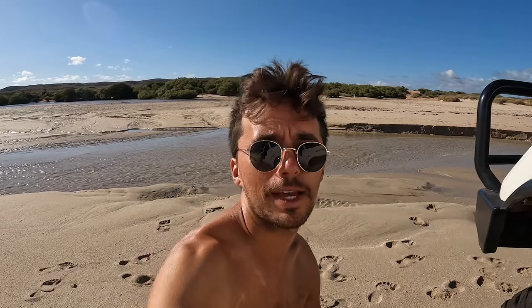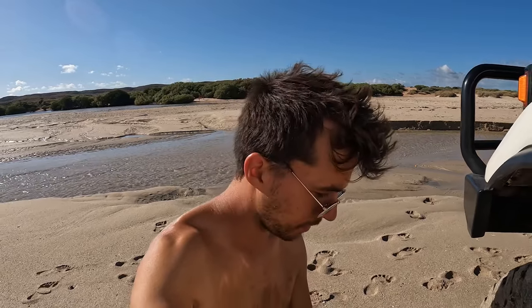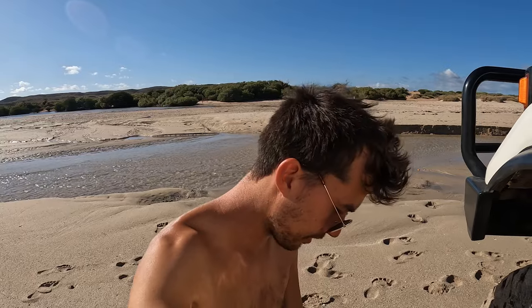We're dropping the tyres down to about 10 psi all round, just to maximise our surface area. And I'm thinking low four, second or third gear. Don't go too fast, minimise spray. But yeah, we'll see how we go.